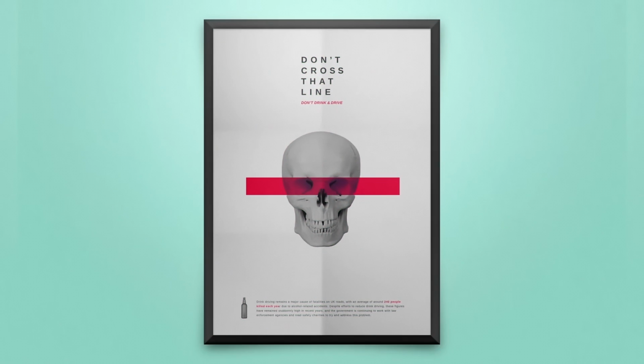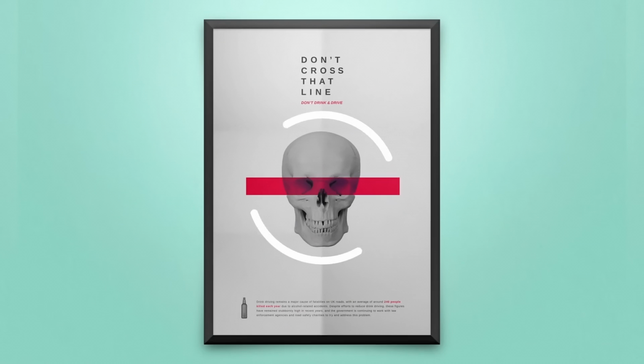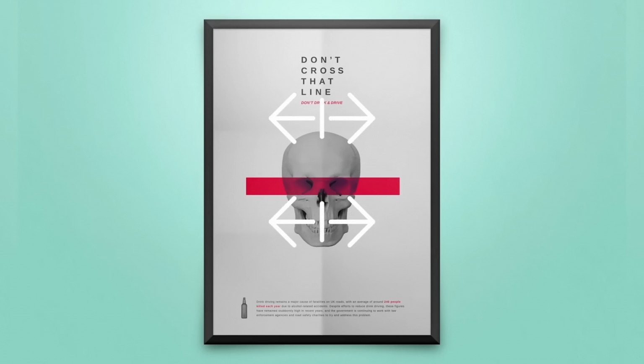As you can see, I have really focused on white space to make the visual communication both striking and clear. The focal point is shocking and suggestive to the message of drink driving, and I've worked in the concept of crossing the line of drinking to then actually driving.